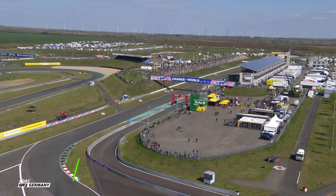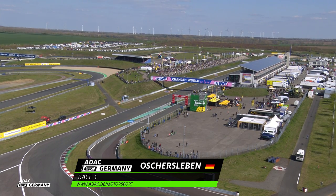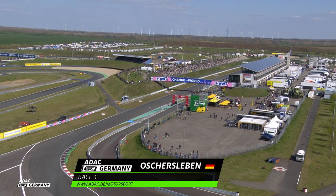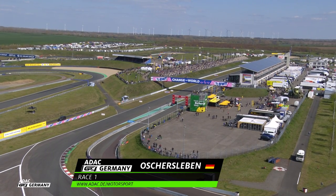It's a brand new season for the ADAC GT4 Germany. Race one of a 12-race season. We kick off here at the Oschersleben Motorsport Arena after the shortest winter break in the history of the series.